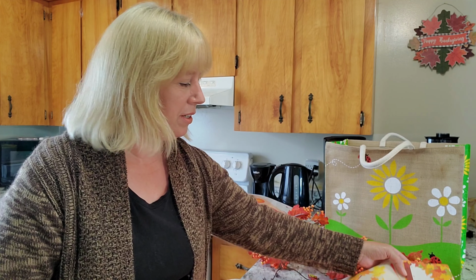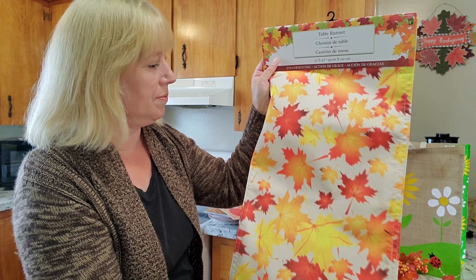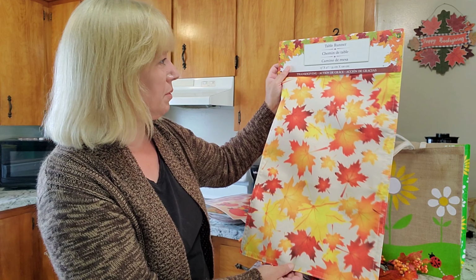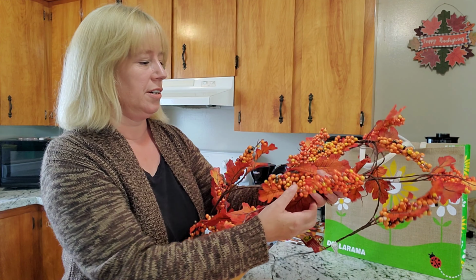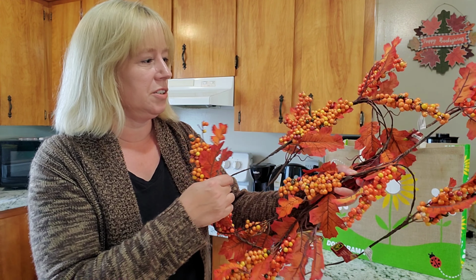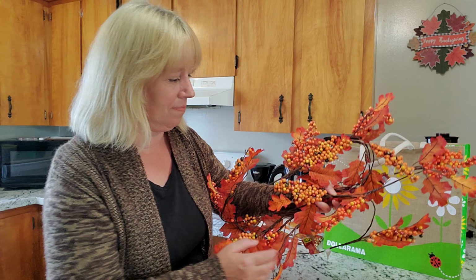While we were at Dollarama, Gerald spotted this really nice table runner, and we're going to put this on our long coffee table. I think it'll be pretty for a table runner on our coffee table. And Gerald found these two bunches here. They've got the berries and the leaves. And he's going to put this around the rim of the coffee table. So that'll be really, really nice. And I'll show you what that looks like once that's all done.